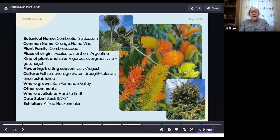Including Combretum fruticosum, the orange flame vine, which gets pretty darn big. It's actually like a liana, like a wisteria, that makes these huge, ropey, heavy, woody stems, especially at the base. So, he's got one in his garden, and I can't quite see what it's climbing here. But anyway, wonderful thing, and really cool flowers that hummingbirds adore.